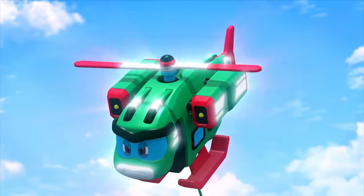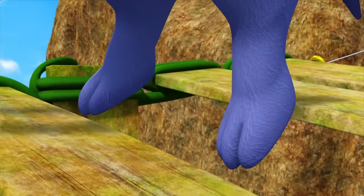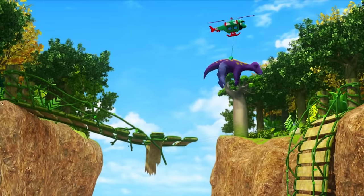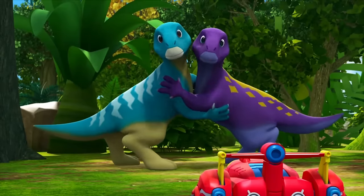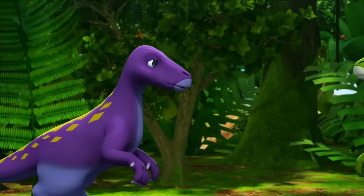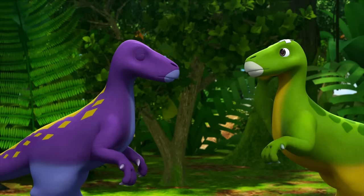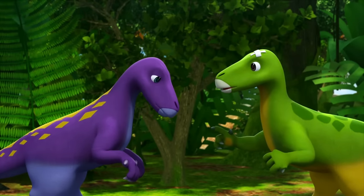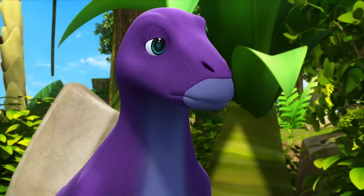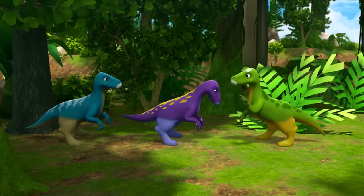Storm! Green power! Thanks, guys. I'm sorry, Nodon. You're sorry? Why? Oh, did you tie up the vines on purpose? I'm sorry. Are you hurt? No, I'm okay. But don't ever do that again.